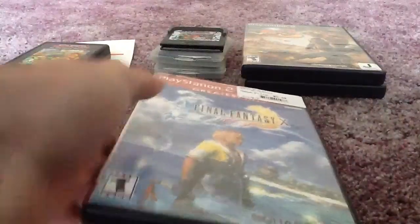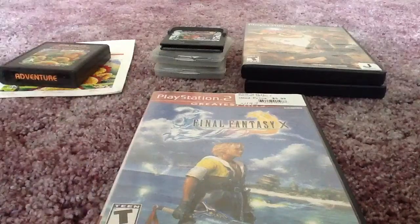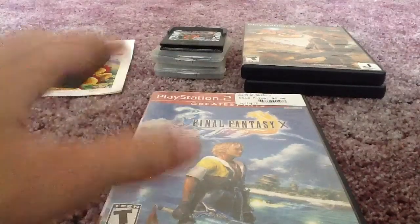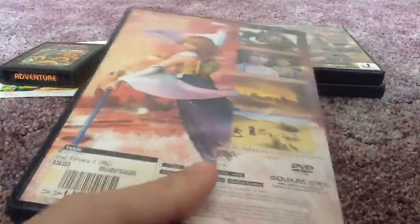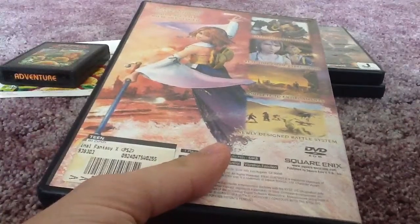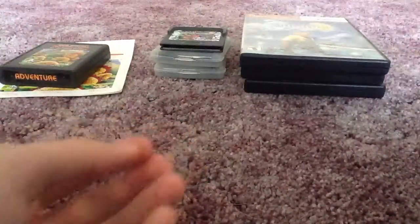Great Final Fantasy game. If you've never played a Final Fantasy, this is a good one to get into because it's a pretty easy one to play, and it's not too hard to level up and stuff. It's just a really good beginner's Final Fantasy, and definitely recommend checking this one out if you can. The story's really well done. The voice acting's pretty good, but it can be pretty cheesy at the same time. So yeah, Final Fantasy X, definitely recommend checking this out if you can.